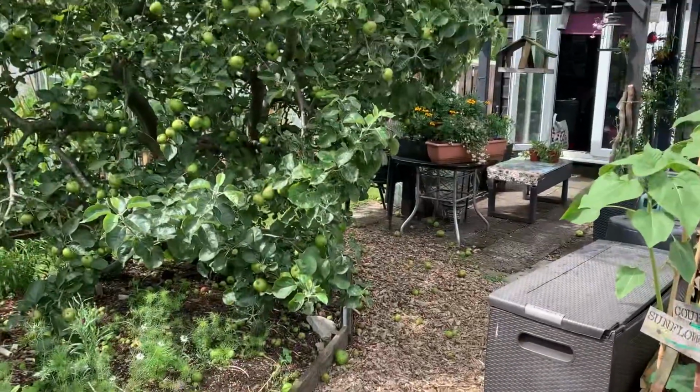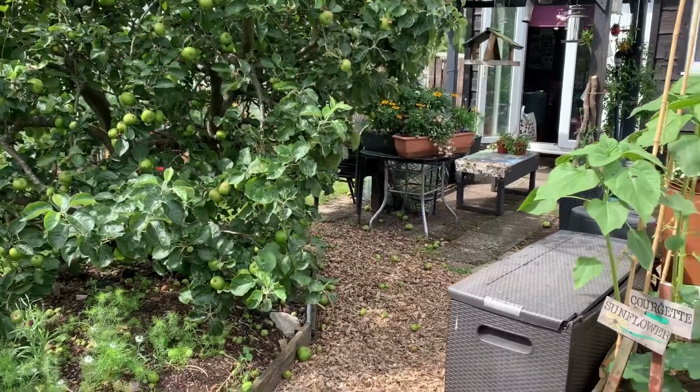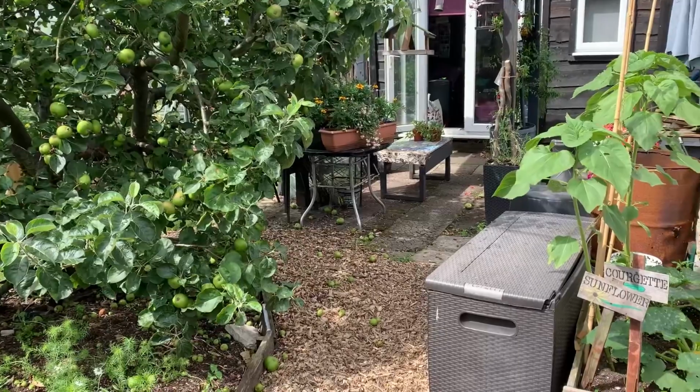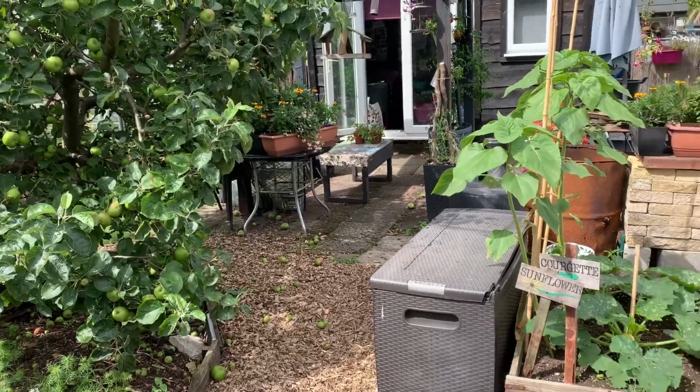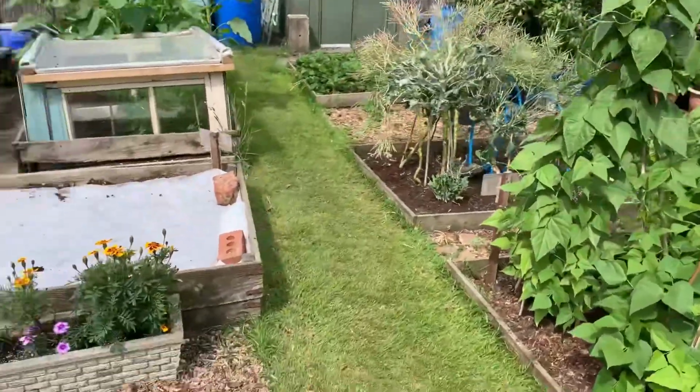Been a lot of sort of June drop of apples. We're not worried about that, it's a good thing. So I'll have to get some of those up and into the compost. I don't know if I'll have the energy to do that today, to be honest. Just going to concentrate on any weeds.